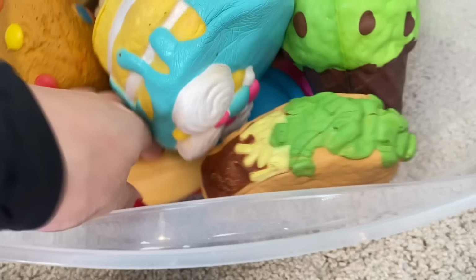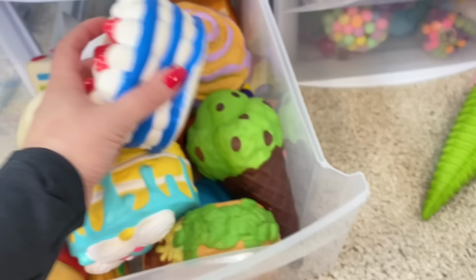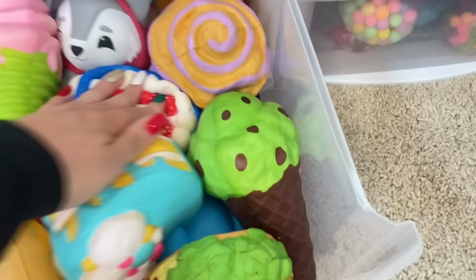We have a really big hot dog squishy. But yeah, guys, there's not much to see in this drawer. Those were my favorites. So I'm gonna squish those back down and shut it. Okay, we got through the first three drawers.